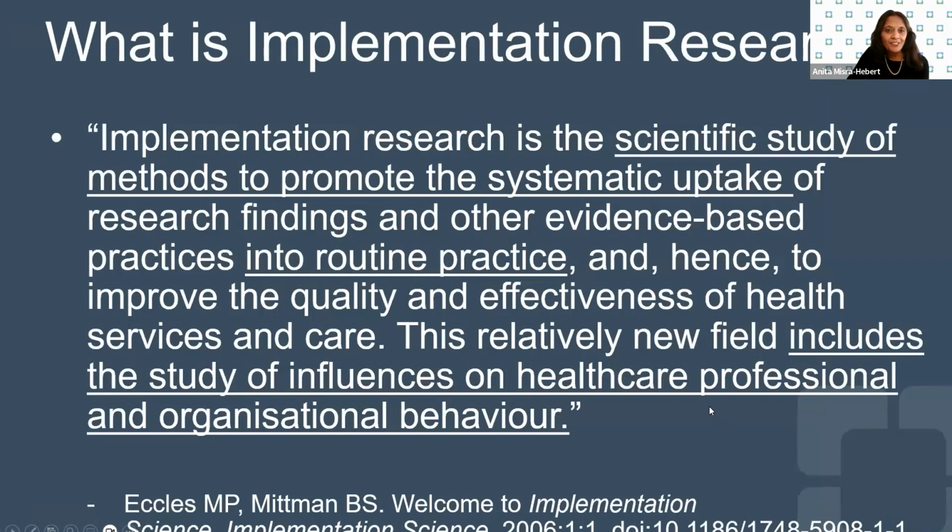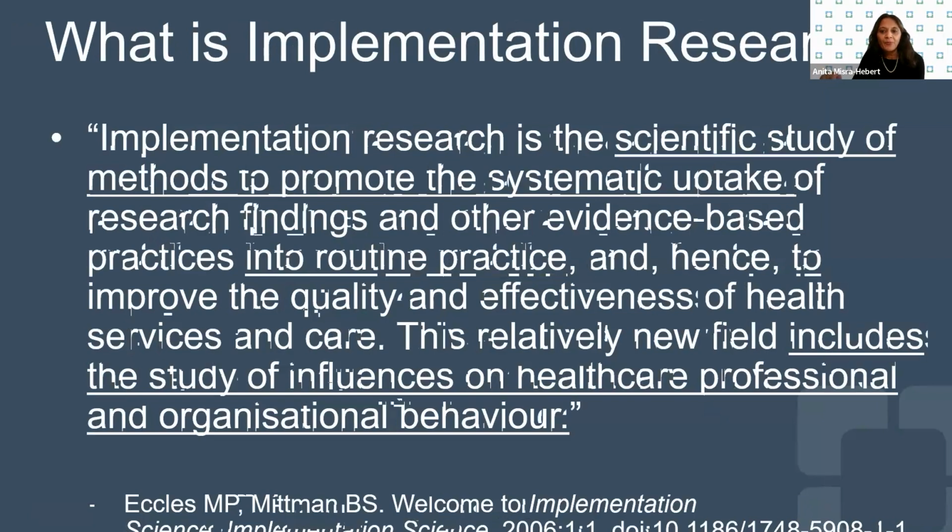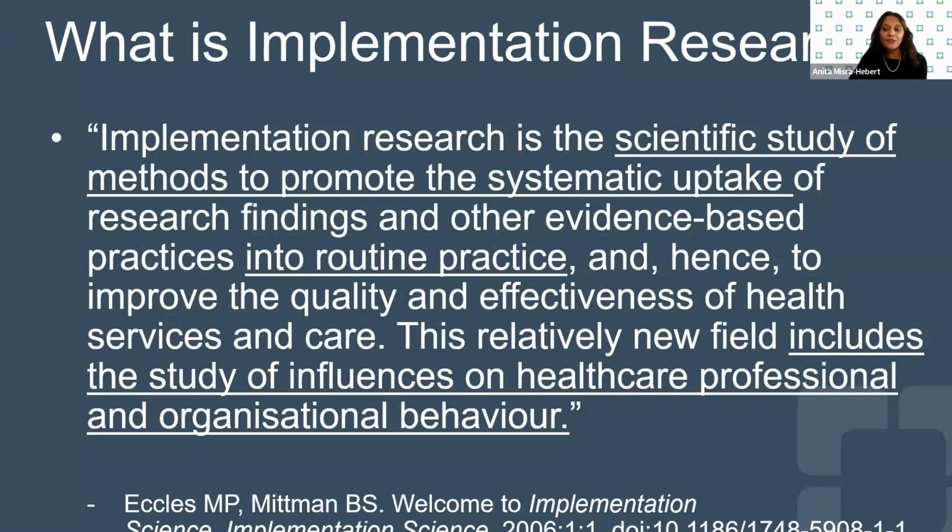So what is implementation research? Implementation research is the scientific study of methods to promote the systematic uptake of research findings and other evidence-based practices into routine practice, and hence to improve the quality and effectiveness of health services and care. And we can probably all agree that we're all trying to improve the quality and effectiveness of health services and care. But this field was called relatively new in 2006 when this was published.